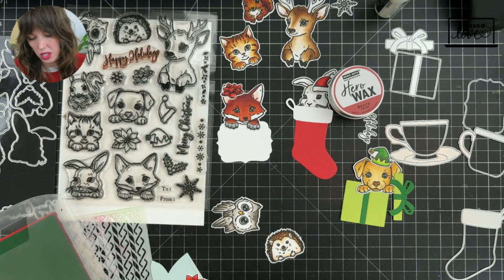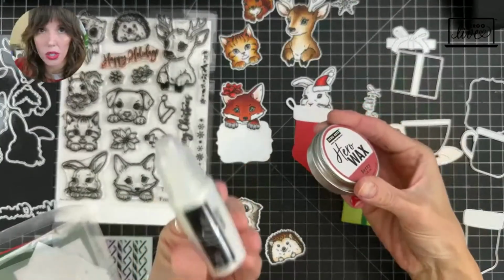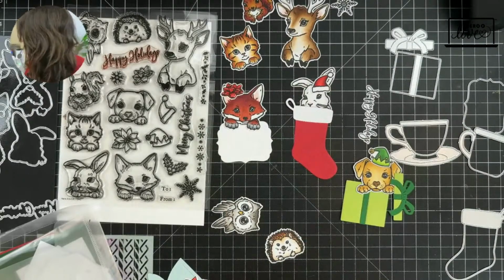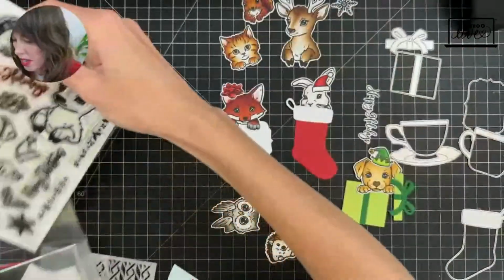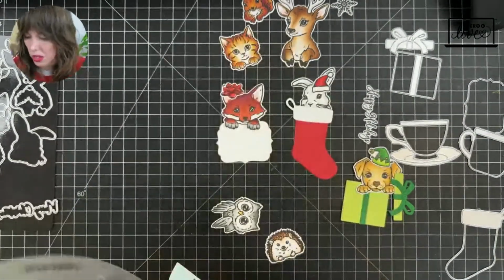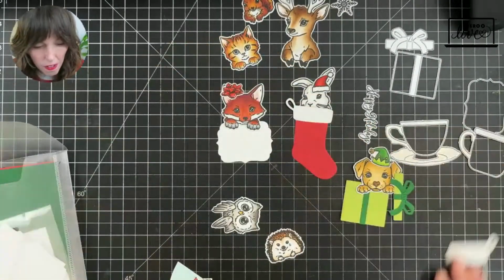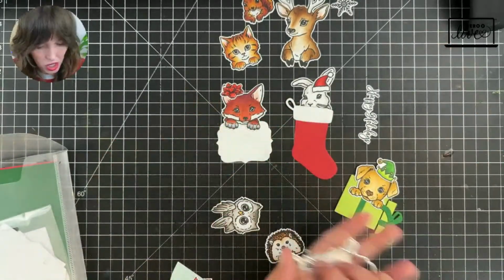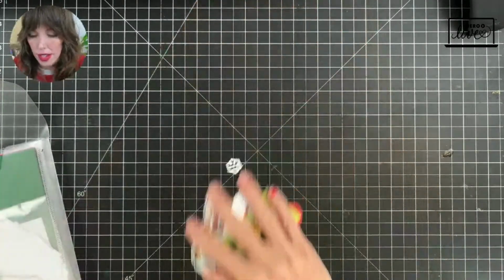All right. We also can't forget, I'm not going to stick them in here, but we can't forget the white Hero Pearls. Amazing. And the berry Hero Wax, also included in the kit. So good. And then we have our stamp set, which is epic. Just cuteness overload. The stencils. All the dies. And of course, the fancy dies. The 6 fancy dies. Did I get it all? I think I got it all. So that is the card kit for November.